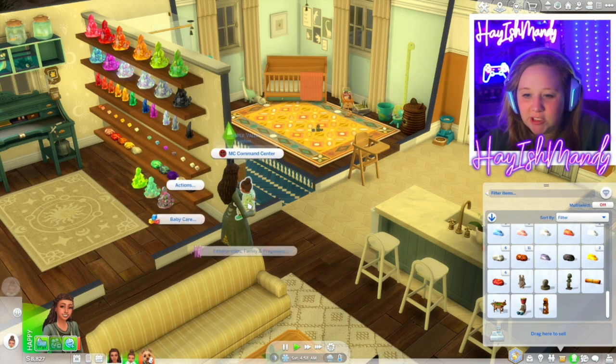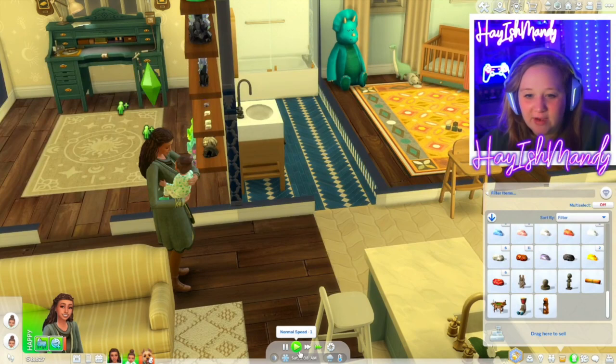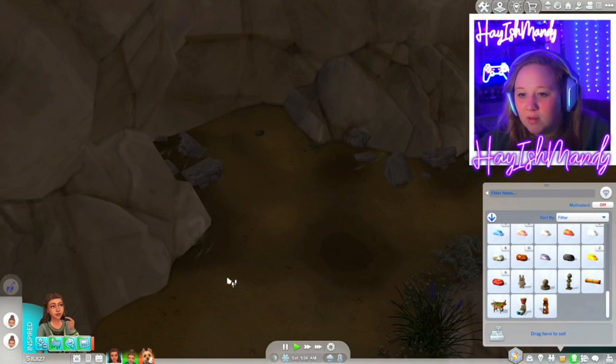All right, can I change his outfit? Because I don't like this one. Change outfit to his everyday stuff. This is not an outfit I have him in. Oh, flazzle. Put Jasper down. Now. Is there any crystals I can harvest or frogs I can get?